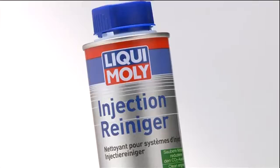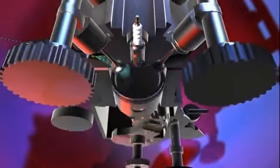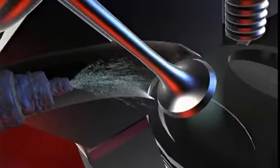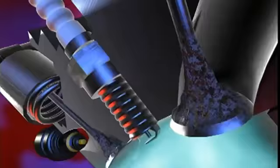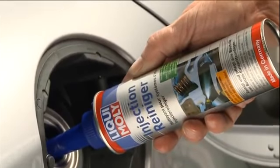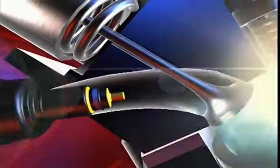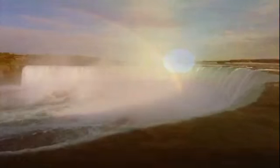Liqui Moly Injection Cleaner is the cure for injection engines, which most modern cars are fitted with these days. Dirty nozzles cannot guarantee accurate injection. But even dirt on the intake and outlet valves disturbs the steady fuel flow. After the Liqui Moly Injection Cleaner has done its job, exact dosage and perfect atomization of the fuel is restored. The engine runs more smoothly and performance improves. Fuel consumption drops, and so does pollutant emission, all of which helps our environment.